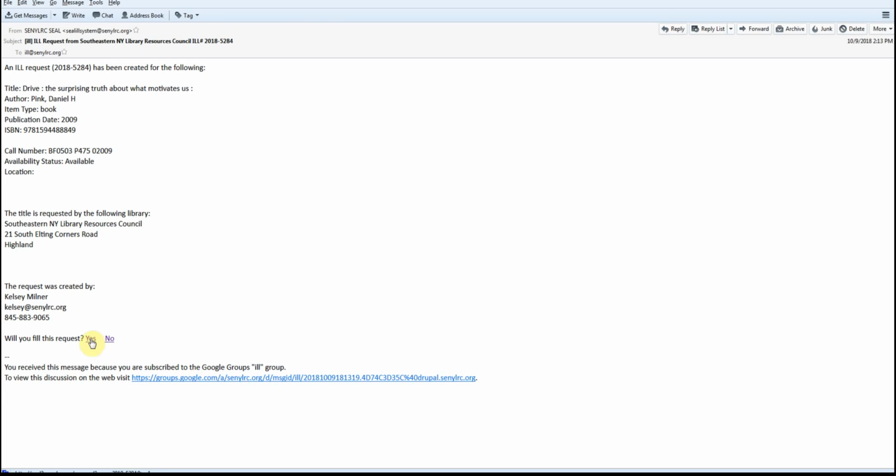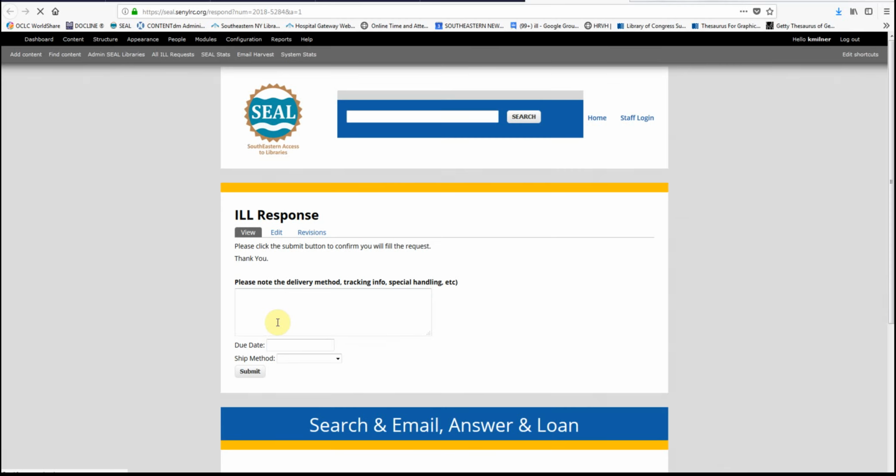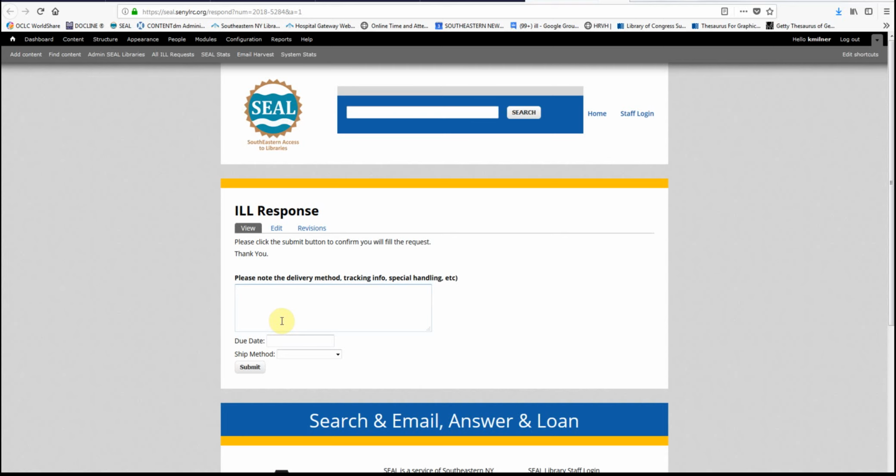Click Yes if you are able to lend it. We recommend actually having the item in hand before you commit to lending it in case there are any issues with locating an item. If you select Yes, a new screen will appear. There will be an option to put in any notes you might need to give the borrower. There is also a drop-down menu to select the delivery method you are planning to use.